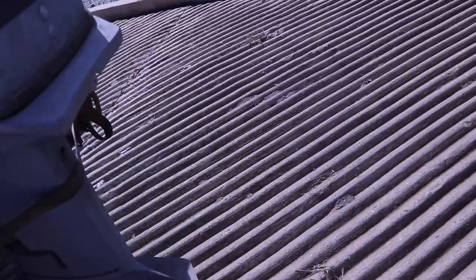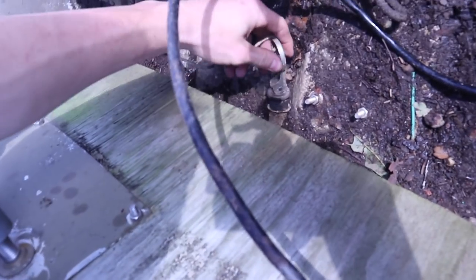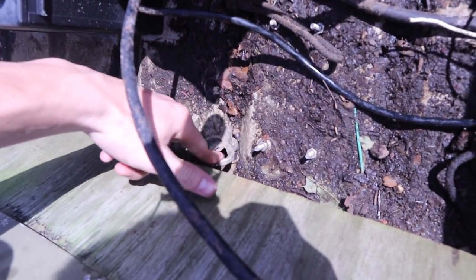Let's make sure we put the plug in, because it will not be fun to, I think it's in. Yeah, that'll probably do. Sure.